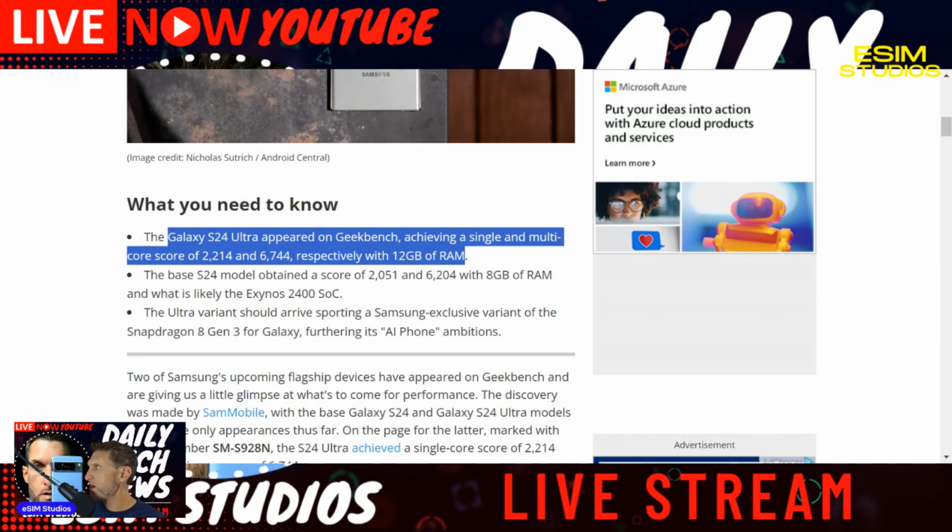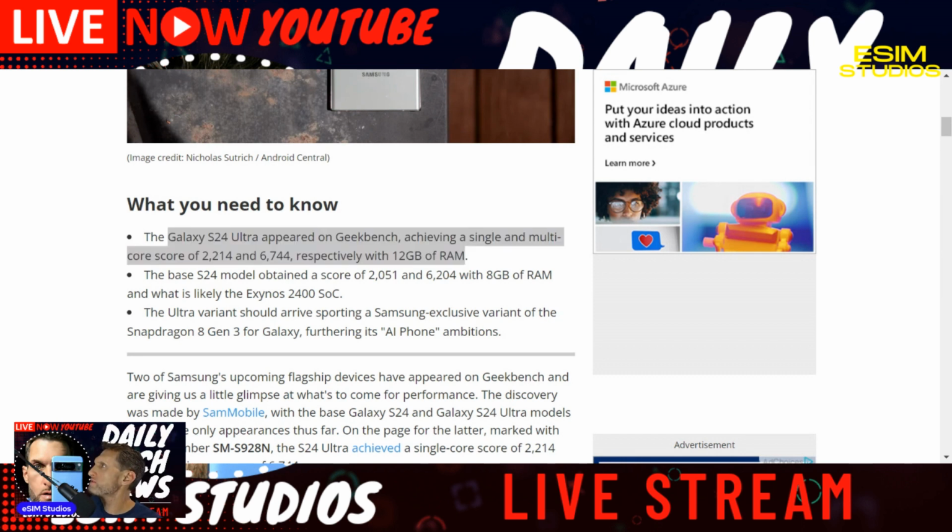It basically doubled the score of the 8 Plus Gen 1, and I think it got about 50% better than the 8 Gen 2. I think when I did my S23 Ultra that has the 8 Gen 2, you know what? Hang on one second. I could actually find this out.